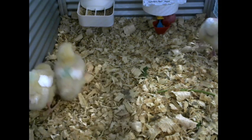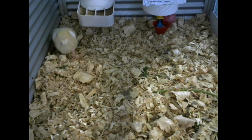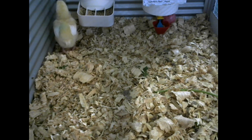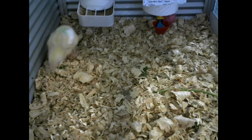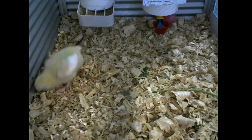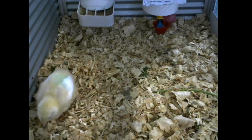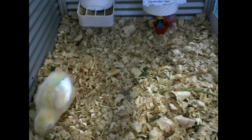Then they'll get up again and they'll eat. And they almost always eat at the same time. They'll crowd the feeder and then they'll crowd the drinker. They'll make a lot of noise, and then they go back to sleep again. It's a cycle that happens about once every hour and a half or so. Now they're at their sleepy time, and you can hear them piping quietly to each other.